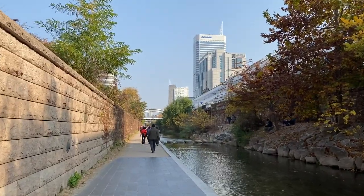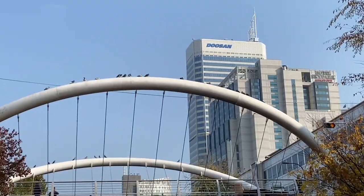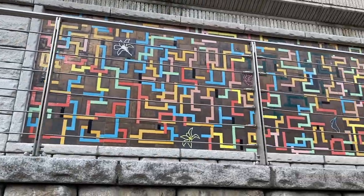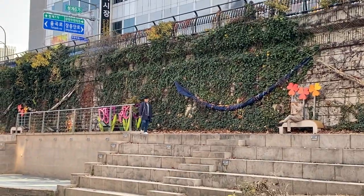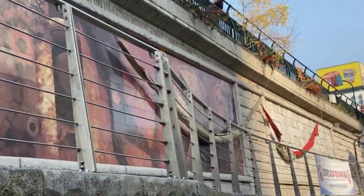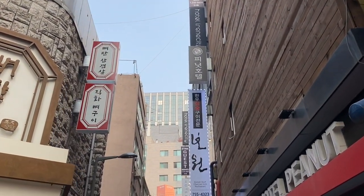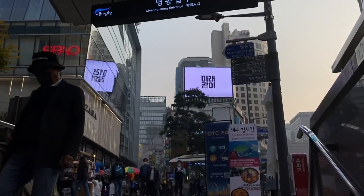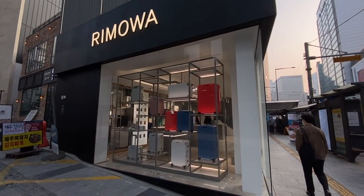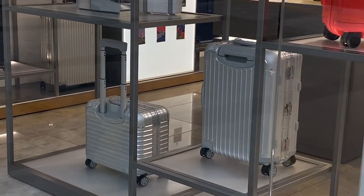Afternoon light in Seoul is spectacular. Look at this golden light right by the stream. What a beautiful autumn day from this morning at the Secret Garden to now. Just walking, digesting all the food that we ate at Gwangjang Market, looking at all the street art and public spaces that's available. And then we made our way back into the heart of the city. And you can see all the lights, all the shops. I'm just taking a peek at the Ramoa shop because I love this so much.